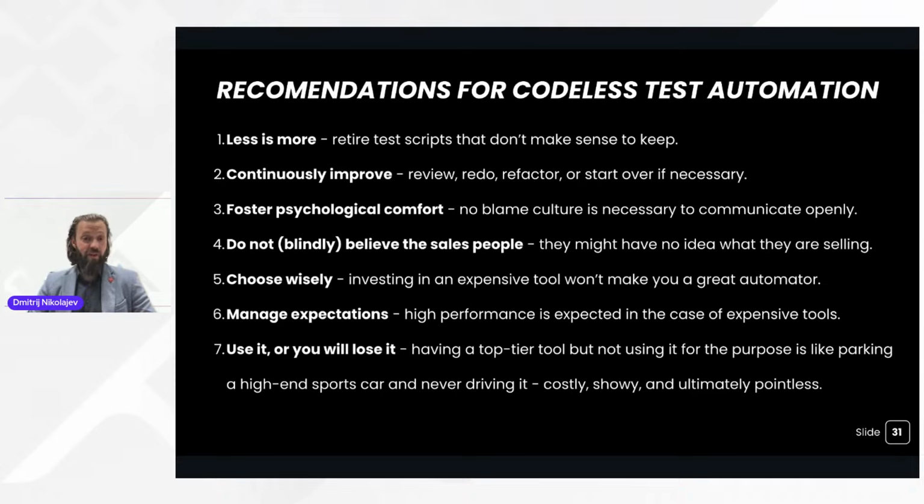Do not blindly believe the salespeople. They might have no idea what they're selling. I had many conversations with different salespeople of the tool vendors. Quite often, they are not testers themselves. They know the buzzwords, but once they have a chance to make a sale, they would give you any promises. That's why it's important to do good proofs of concept, do good pilot projects, and salespeople are fun people to hang out with. But eventually, to make the right decision, you need to validate it yourself and maybe communicate more with the technical people.